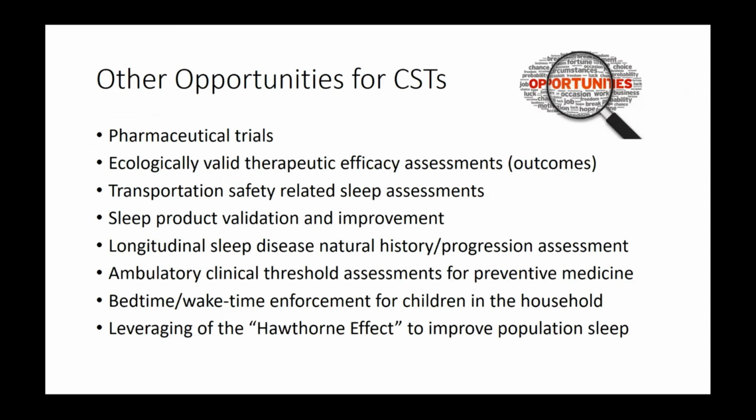It could be used to improve transportation safety with long haul truck drivers, making sure that they're getting adequate, good quality sleep. Continued sleep product validation and improvement. Lots of sleep products are produced every year. Lots of claims are made about them, but do they really improve sleep or not? I think we could begin to use these technologies, as I showed in some of the studies I just mentioned, to prove it. They could also be used just to better understand the natural history of sleep disorders, just looking at what happens over time in those individuals.